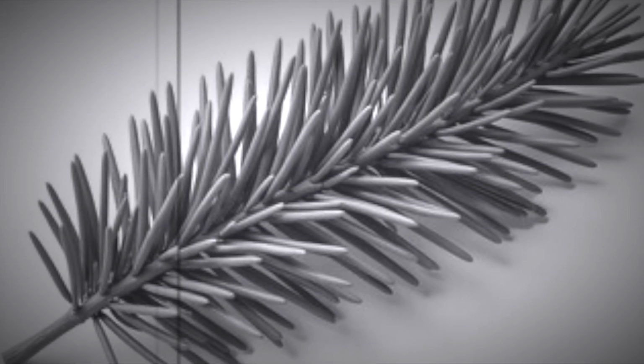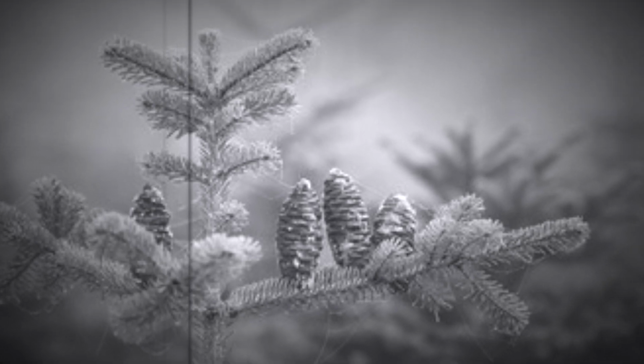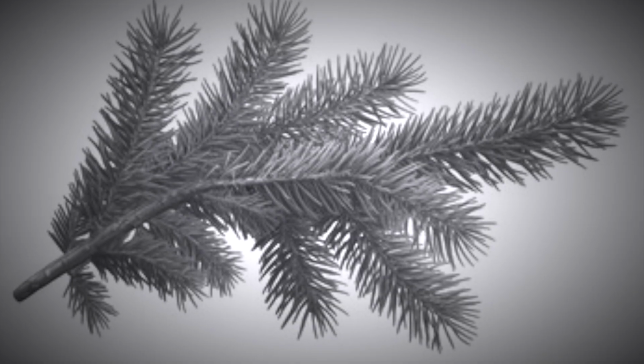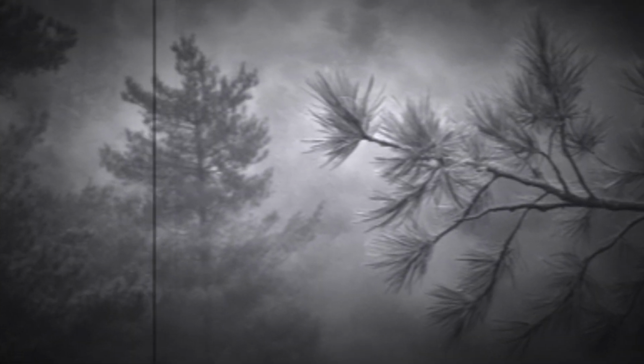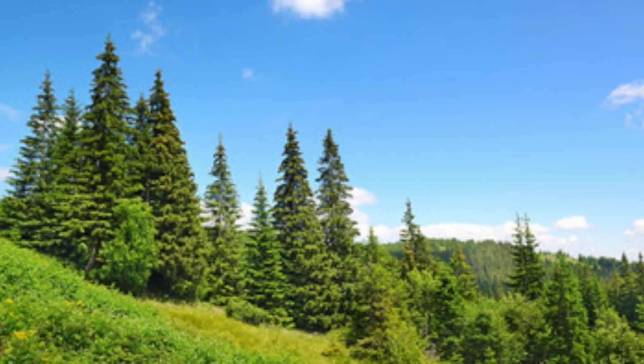Evergreen trees with needles can include the mighty redwood cedar trees, pine trees, Douglas fir trees, and other cedars. The point is, they remain green forever. Oh, could we get some green in the picture? Oh, that's better.